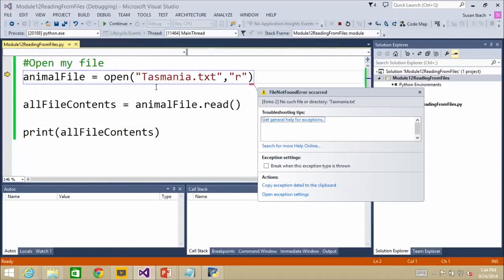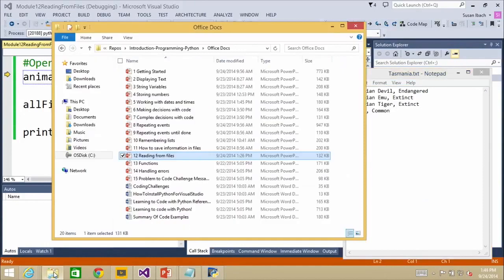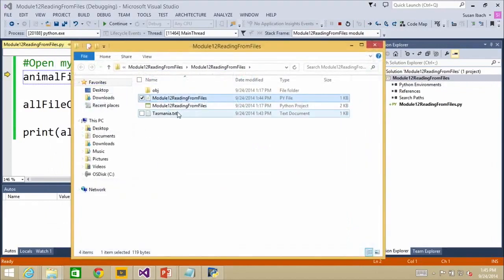Let's see it. So we run, and oh, it can't find my file tasmania.txt. I wonder if I might have saved it to the right spot, or it might be .txt.txt. You know how it does that on you once in a blue moon? Let me go to my open containing folder here, double check the file name. Open the containing folder. It is there.